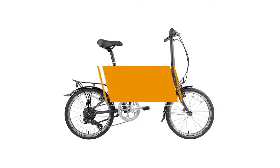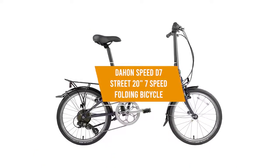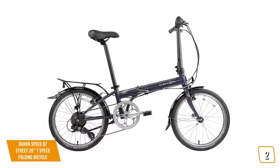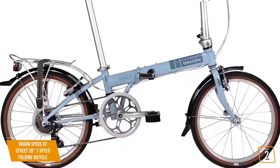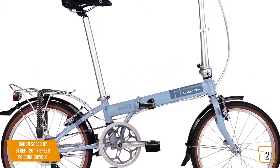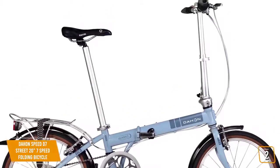The second product on our list is the Dayhan Speed D7 Street 20-inch 7-speed folding bicycle. The Dayhan Speed D7 Street 20-inch 7-speed folding bicycle has a great lightweight design with a chromoly frame that can easily stand the test of time. It uses vice grip technology to provide you with reliable functionality on a regular basis.